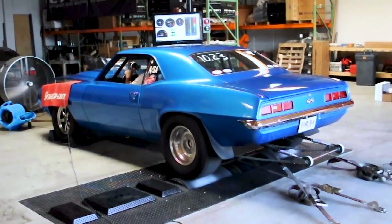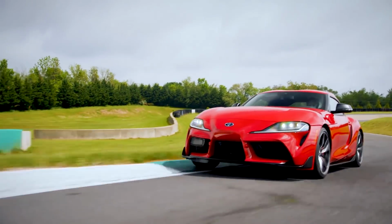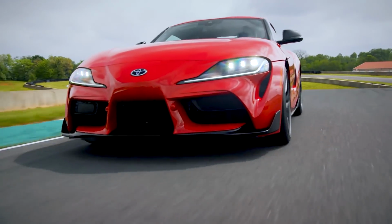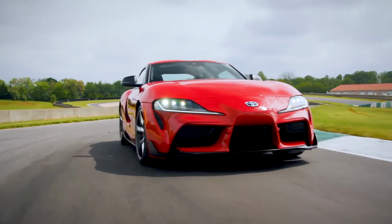So if we figure the engine is making 400 horsepower and we calculate a 15% loss, that's about 60 horsepower, we get 340 horsepower. So it seems realistically that the Supra is making about 400 horsepower. Torque, 427 at the wheels.